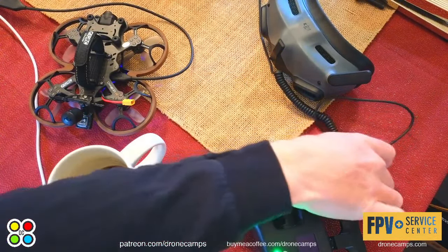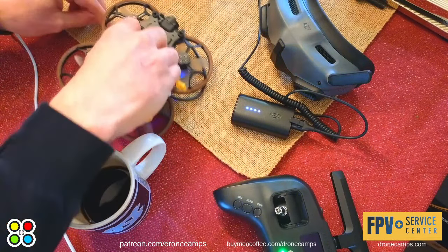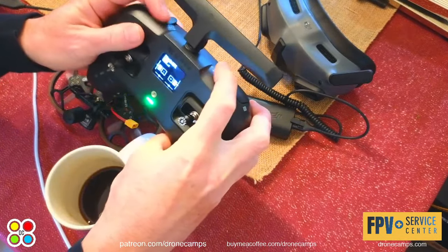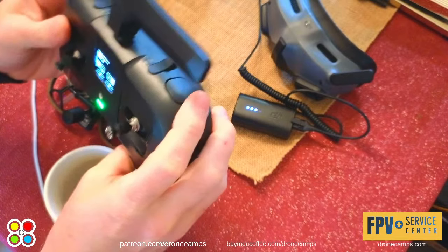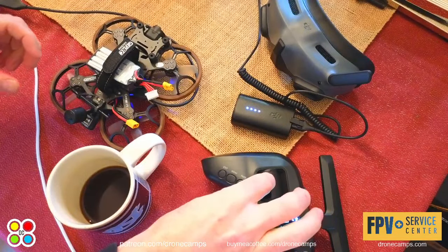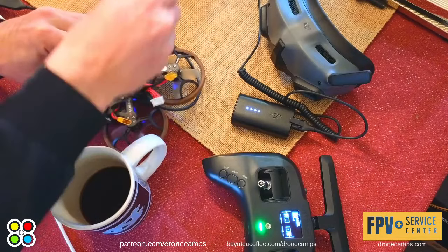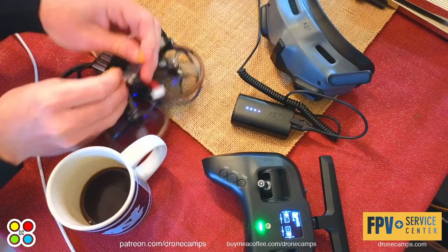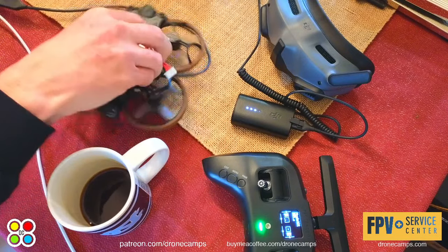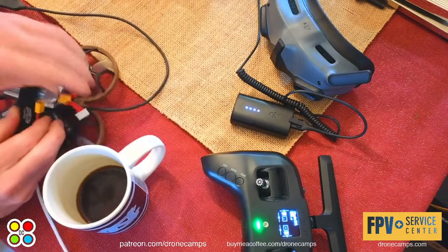And we can leave the radio on for now. I really should have the props off. Make sure the switches are all in the forward position here. Everything is flush here, so we're not arming things. Okay, that's all the way up. That's good. Throttle all the way down. And let's crank this strap down a little bit. Let me unplug this baby.